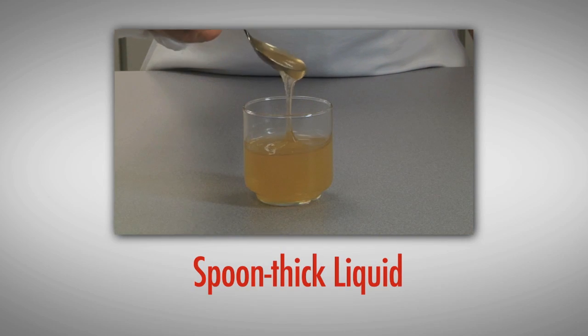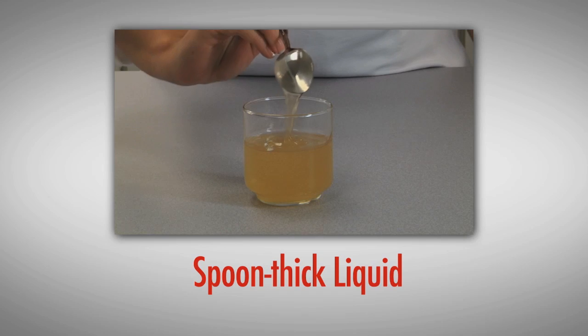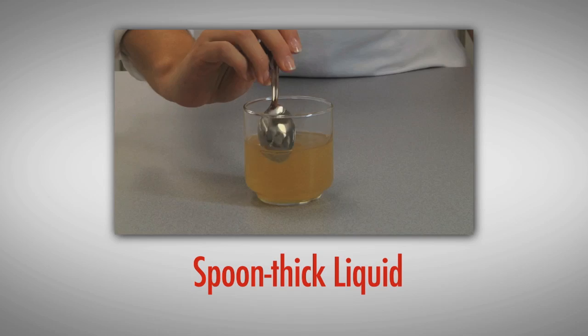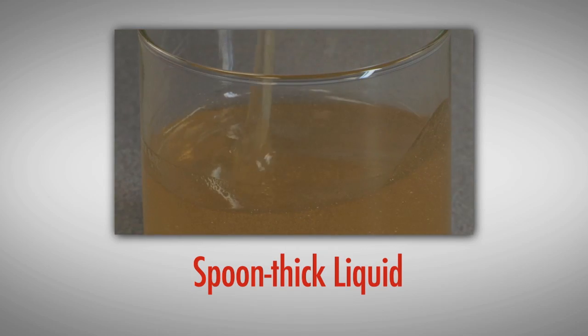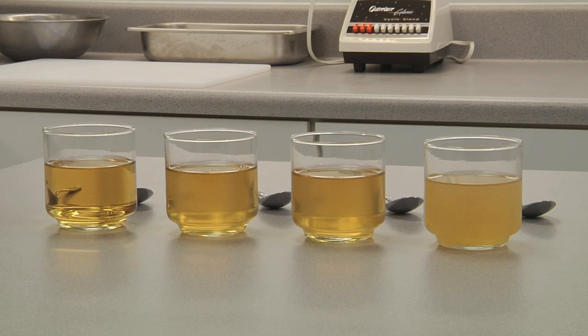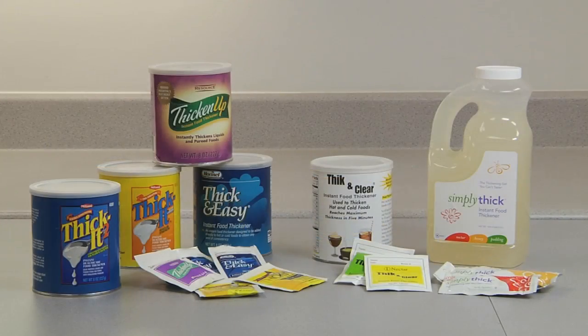Spoon-thick is the thickest consistency, and it should look like pudding. Sometimes this consistency is also called pudding thick. A spoon-thick beverage should hold its shape and plop off the spoon. Now that we have seen the different liquid consistencies, let's talk about tips for preparing them.